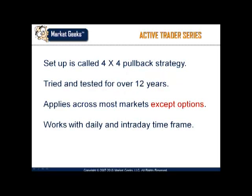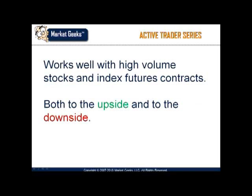The strategy is called the 4x4 pullback strategy. I've used this strategy for over 12 years and still find it very useful for trading both stocks and futures. The strategy works both intraday for day traders and for short-term swing traders who prefer to hold positions for a few days or a week at a time. I prefer to use the 4x4 pullback strategy on high-volume stocks and index futures contracts, both to the upside and to the downside.